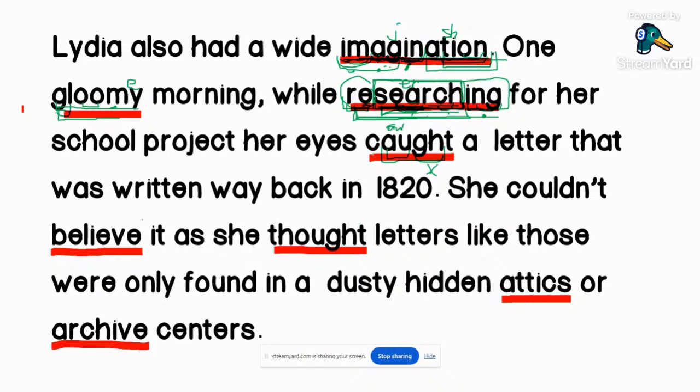So now let's make the sound for letter C and for letter T. So letter C says c, and T says t. Let's now put all three sounds together. Art. Let's do it one more time. Art.